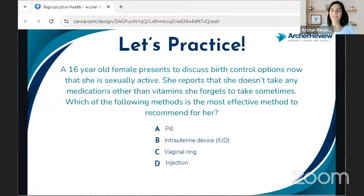I know it was a lot. We went through it kind of fast, and I'm mindful of the time because we haven't even gotten into prenatal care. But let's do a practice question together. So how might it pop up on the boards? A 16-year-old female presents to discuss birth control options now that she is sexually active. She reports that she doesn't take any medications other than vitamins, which she forgets to take sometimes. So she's not really compliant with taking something every day. Which of the following methods is the most effective to recommend to her? Is it A, B, C, or D? What do you guys think?